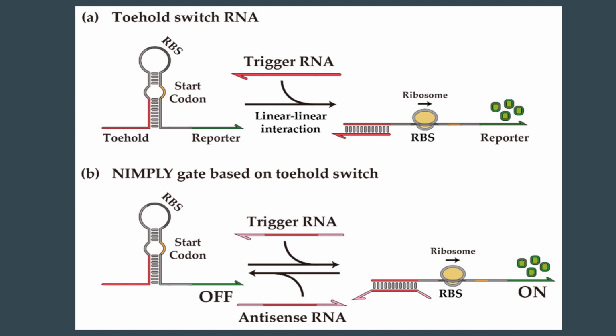Coming back to the toehold switch on RNA-based biosensing. Before a toehold switch was developed, scientists had to rely on the RBS, the ribosomal binding site, which you see above that start codon on there. That is the RBS, which basically tells the ribosome where to attach and start transcription of the mRNA.